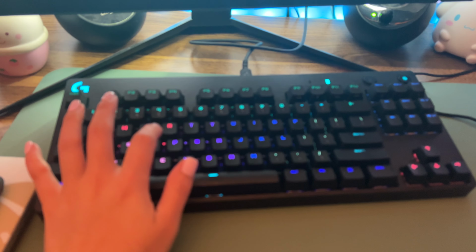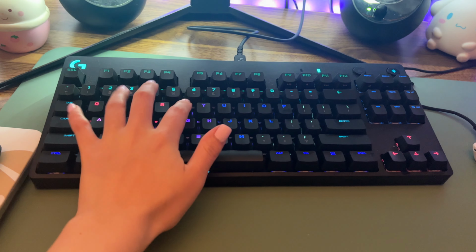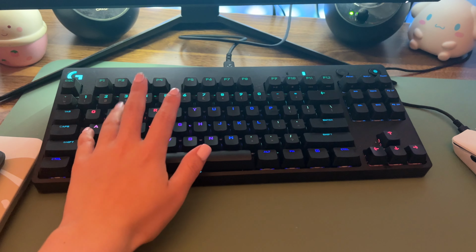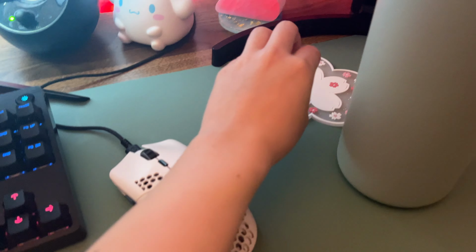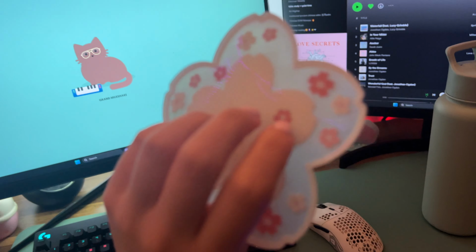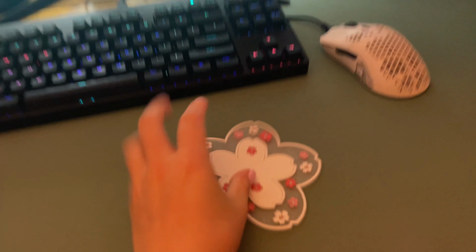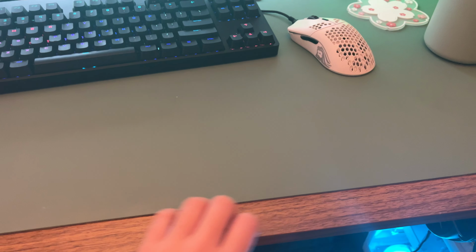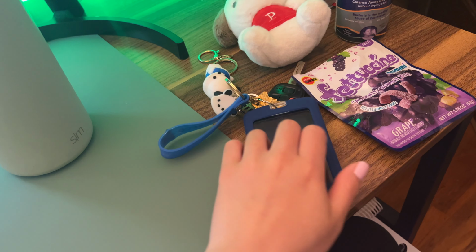This is the keyboard that I recently did a video on. Logitech, my first time having a black keyboard. Pretty cool. Sorry guys, I don't have any nails, so it's kind of hard to make sounds. This is the toaster coaster. Over here, I have my car keys, so I never forget it when I leave.